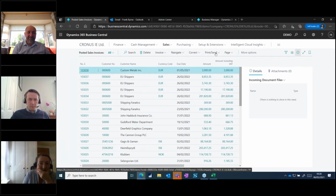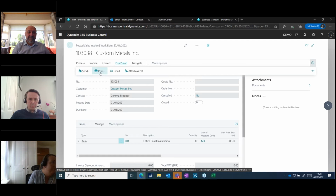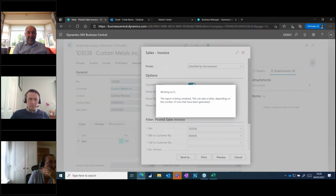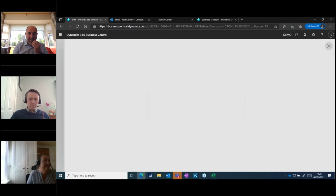and we'll print our sales invoice. So when we print our sales invoice, you have a basic standard RDLC report option available for you, so that it's just basic text on your sales invoice. It doesn't have any pretty enhancements to show for the user.